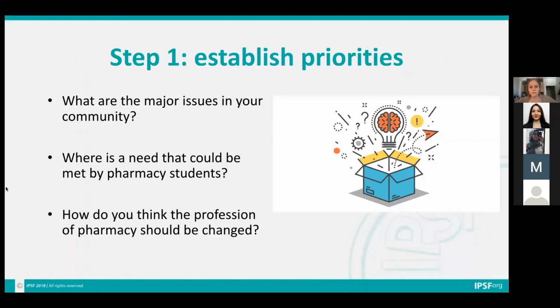To do this, you sometimes have to do a lot of brainstorming. There might be a problem that's very, very obvious. It's in your face, like the COVID-19 pandemic. Everyone's talking about it. Everyone needs to do something right now. But it might be more subtle too. There might be something where you're thinking, where could pharmacy students be useful in a way we've never been useful before? What's something that isn't even considered something that we do, but we would be great at doing? And therefore, we should argue that this needs to be added to the scope of practice for pharmacists and pharmaceutical scientists. And also just thinking, how do you think the profession of pharmacy should be changed? Or how do you think the healthcare system in your country should be changed?